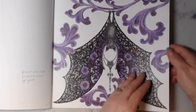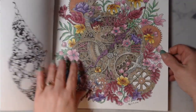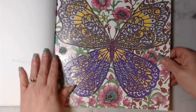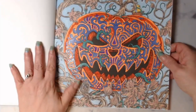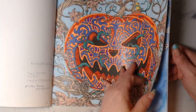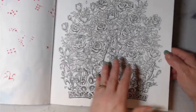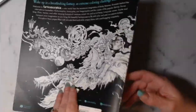I love how this one came out. Black marker and Prismacolor pencils and gel pens. So, like I said, this is like the only page I'm not happy with. This didn't come out the way I wanted it to. I like this page. I really wanted to color in this, and I haven't.